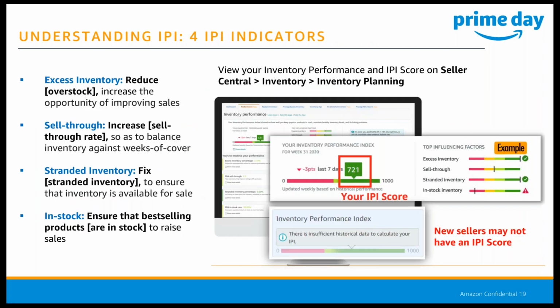So how do you know what your IPI score is? For those sellers that can already see it on your inventory performance dashboard, you can find this under inventory performance in Seller Central, then head over to inventory planning.